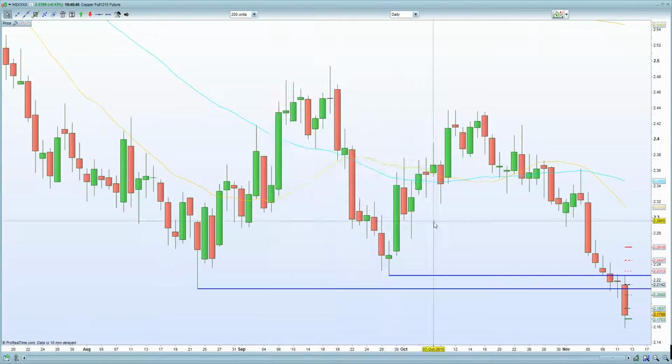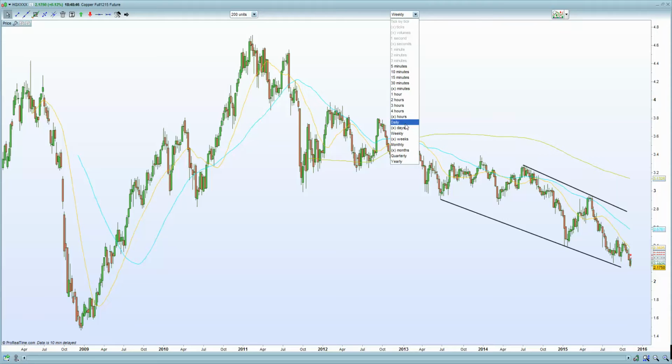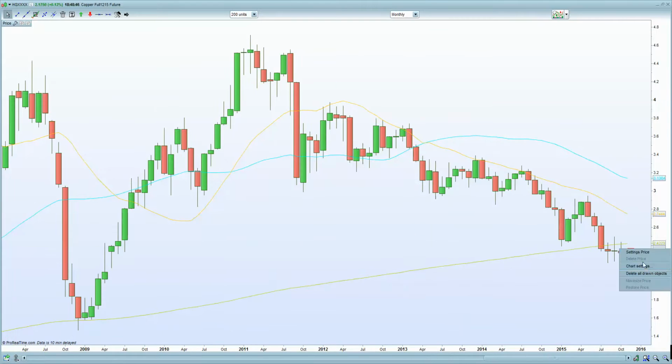If I bring up a chart of copper, you can see here we've dropped and broken through the key resistance zone. On the weekly chart, let's zoom out and see if we can find anything at all. We have to go back almost to a monthly chart now and look for any support. Let me just get rid of these. I hate these pivot points.